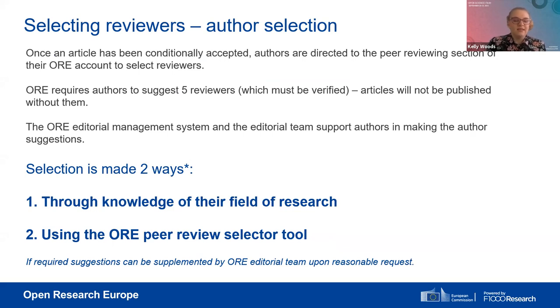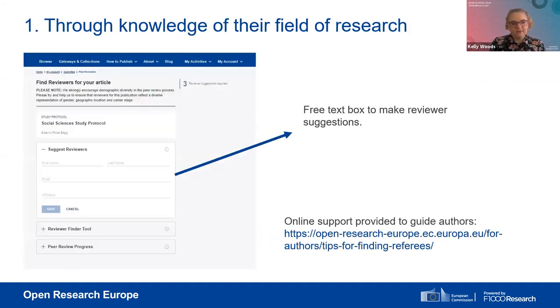And there are two main ways that the authors provide reviewer suggestions to us. These could be through their own network, their own knowledge of their field of research, people that they know or know of that are working in their area, or they can use the Open Research Europe peer review selector tool. So if they're submitting people from their own network, they simply have to enter their first name, last name, email, and affiliation into the free text box to submit that person as a referee. And as I said, the editorial team will go through and verify that later.